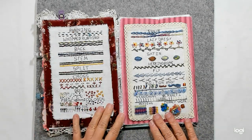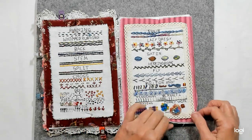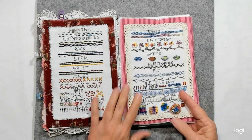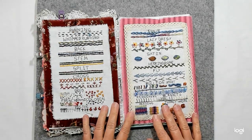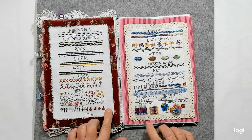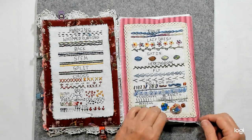I haven't really decided yet. I just kind of picked out some because I wanted to just lay it together to see how it was going to be. And I'll probably go back through my fabrics and see if I want to change these to something else. I'm not sure yet. But I do still have to put the lace around this one. I haven't put that on yet.